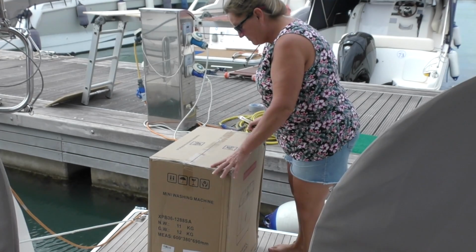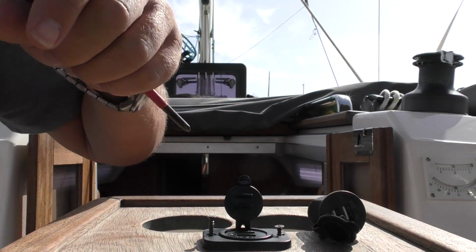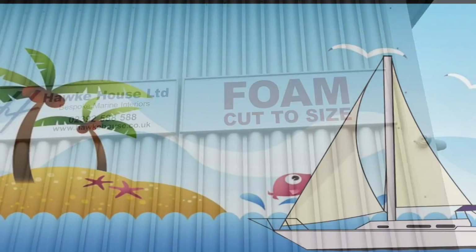On the boat 74, back on the boat. Cindy does an unboxing. I get to fix a USB socket. We fly back from sunny Britain and we show you a couple of things which may save you a few quid.